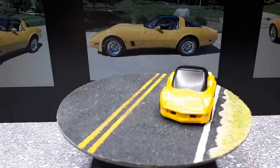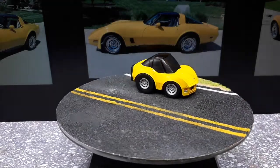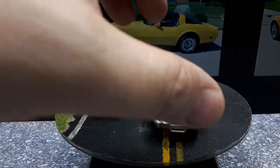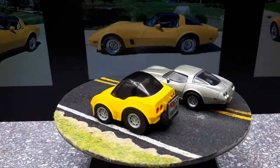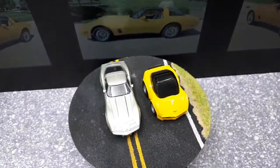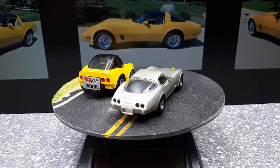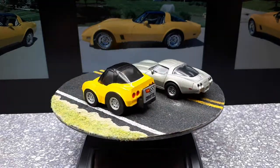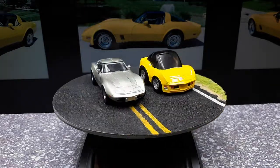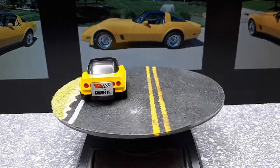So the first model we should probably look at is an actual 1/64 scale C3 Corvette. It seems to be an earlier year, but it is a C3, and this is made by ChoroQ. Right, there we go, top view. Yeah, the ChoroQ is a pretty good model. I like it. It has the same type of wheels, actually. Okay, let's get that out. And let's compare it to a couple other ChoroQs.